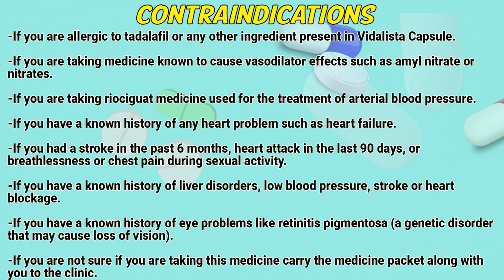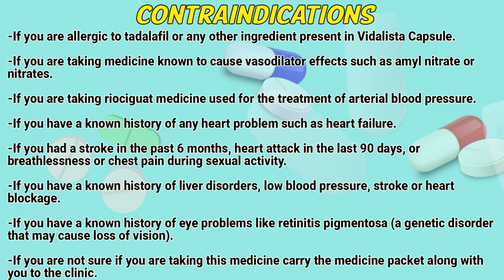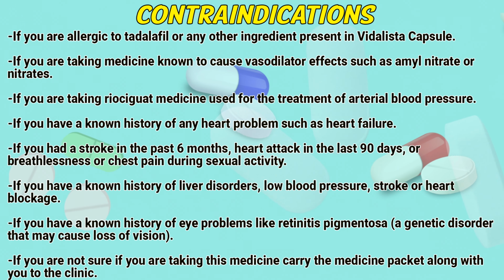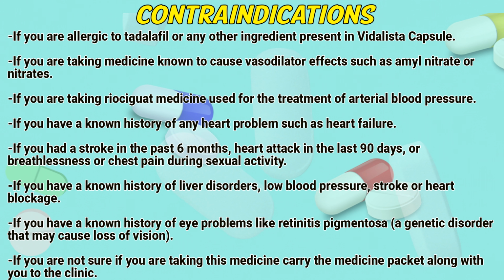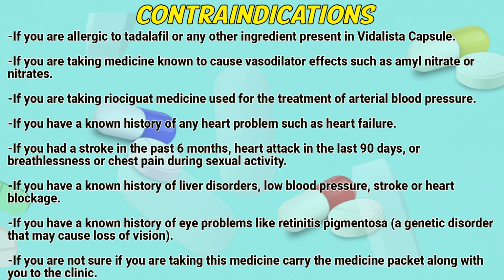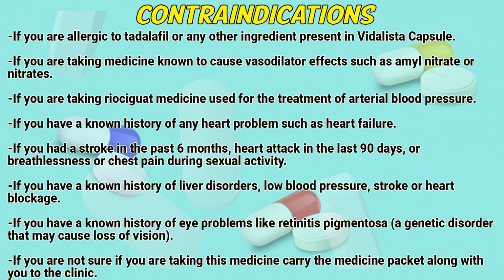Contraindications. If you are allergic to tadalafil or any other ingredient present in Vidalista capsule. If you are taking medicine known to cause vasodilatory effects such as amyl nitrate or nitrates. If you are taking medicine used for the treatment of arterial blood pressure. If you have a known history of any heart problems such as heart failure. If you had a stroke in the past 6 months, heart attack in the last 90 days, or breathlessness or chest pain during sexual activity.